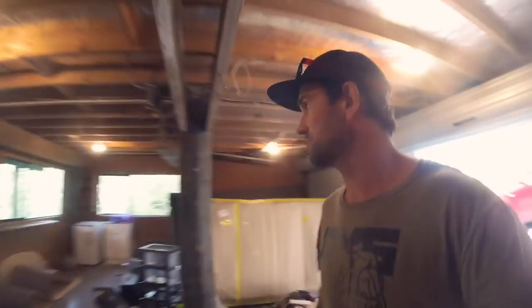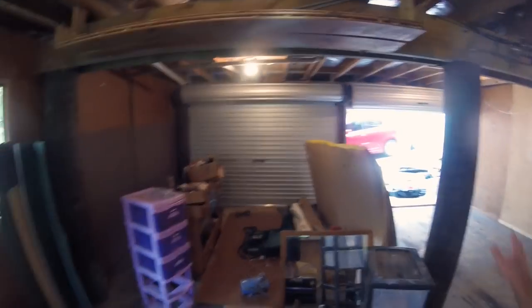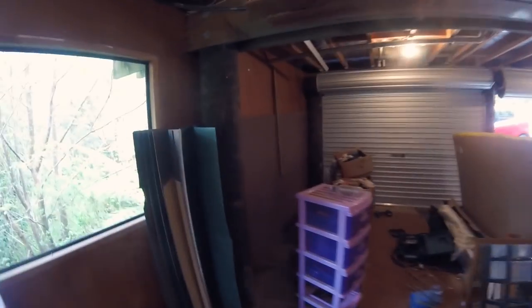Rightio guys, welcome to the new workshop. This is the new place. It's still a very big work in progress, obviously, because we've only been here for like 2 minutes. This is where I'm going to be making a lot of my stuff. I spent a fair while last night getting all this board for mica in here, pushed up against the wall.